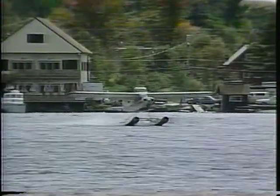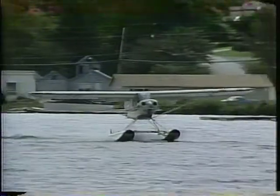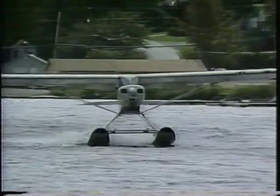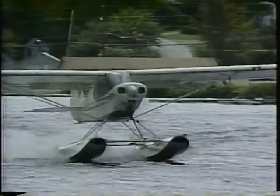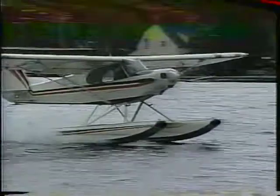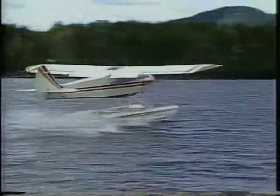Also, when on the step, a pilot can use his conventional rudder to make step turns. Now, such high-speed maneuvering may be necessary to avoid obstacles on the water or when racing a speedboat across a lake. But be very careful to avoid step turning into a strong crosswind. Centrifugal force and the wind can combine to cause a floatplane to capsize toward the outside of the turn.